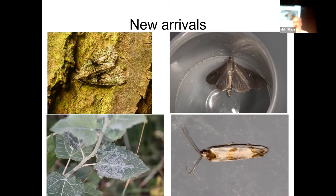The bottom left is a moth that lives inside a leaf. The caterpillar lives in between the top and the bottom of the leaf. It's really flat. Phyllonorycter, a recent colonist in the UK, living on poplars. And the bottom right is a species called Chrysoesthia peregrina. It's rather an odd species, this one. We don't know much about it.